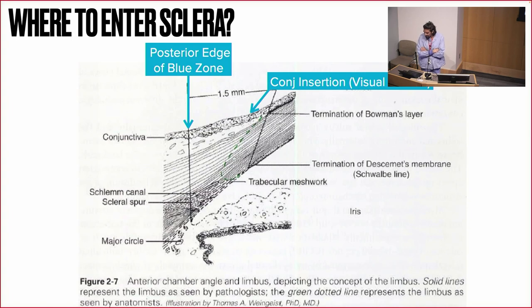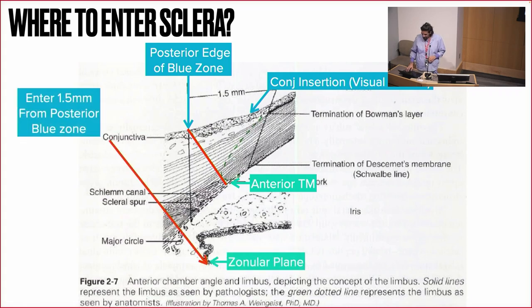This is just an example looking at the conjunctival insertion. I'm just pointing out the posterior edge of the blue zone. If you're a glaucoma specialist, you recognize the posterior blue zone. I'll show another video. If you were to draw a line from the posterior edge of the blue zone, you should reliably be placed into the anterior TM. In fact, as glaucoma specialists, when we place tubes in the eye, we look at that landmark and we often enter the eye at that point. If you were to go 1.5 millimeters back from the posterior blue zone, that should put you in the zonular plane, assuming that the needles entered perpendicular.